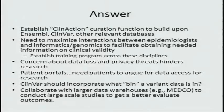There was concern about data loss and privacy threats and how that hinders research, so we need to make sure that it's clear that there are strong guidelines. I mean, there actually are strong guidelines, but they need to be reinforced, so that this doesn't get in the way of our ability to actually do the kind of work that we want to do.